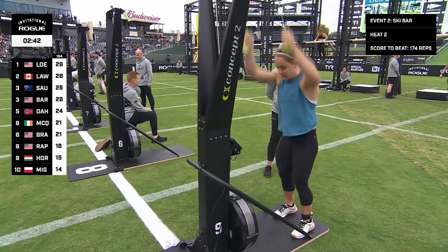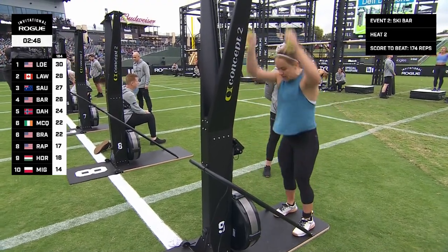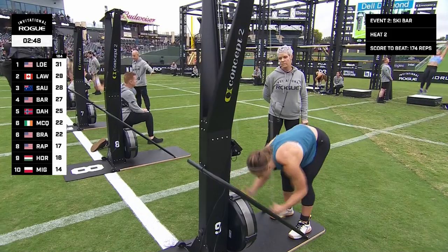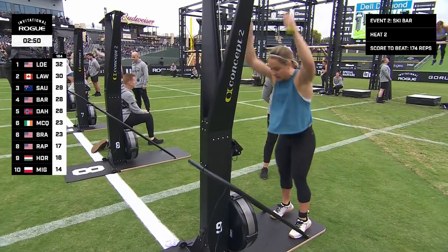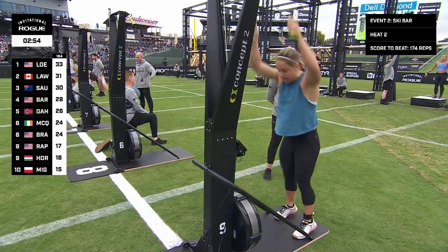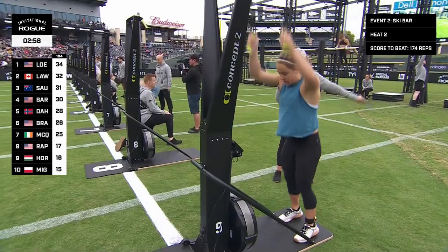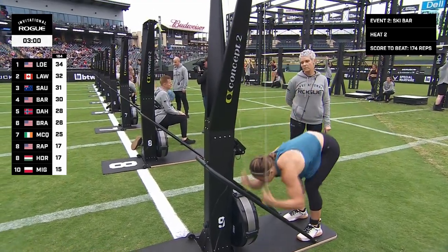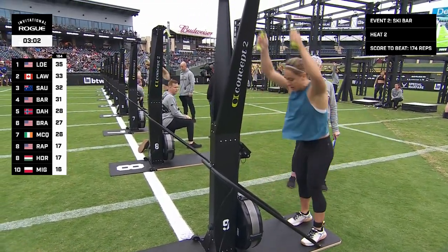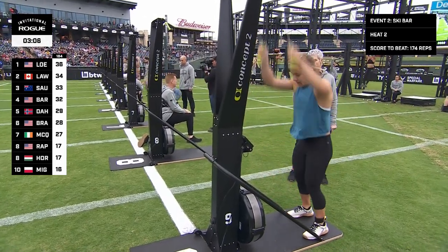Laura Horvath in the background there in the black pants is still working her way through the bar muscle-up. She has four reps to go. Raftus and Magawa are still on that opening set of 20 as well. We get a good shot at Ariel Lowen here, just executing with a very smooth stroke on the ski erg, trying to find that happy medium of her stroke rate, but also pulling with some power.